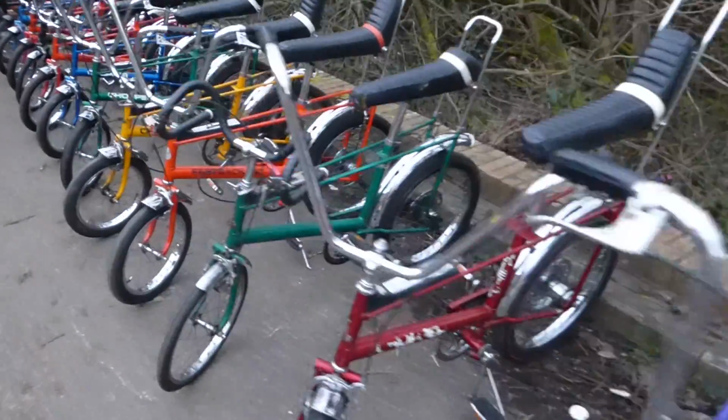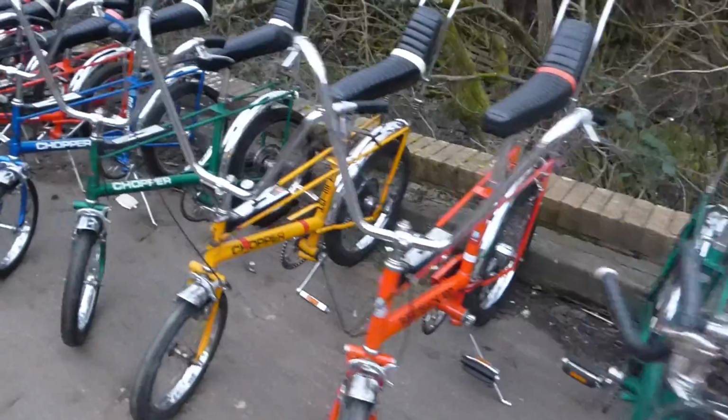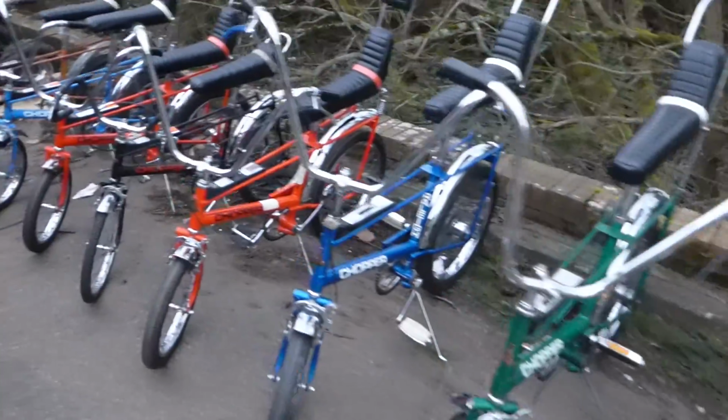So yeah, there you go. That's that lineup of bikes.